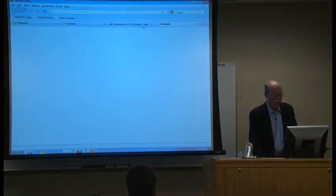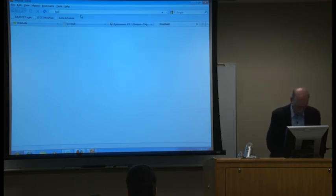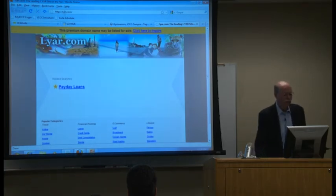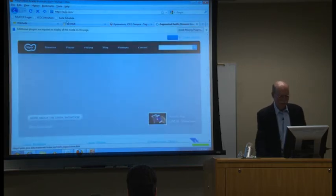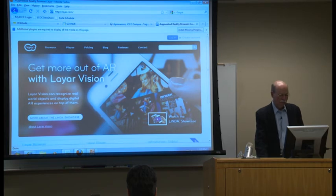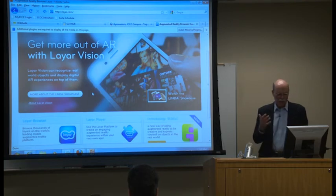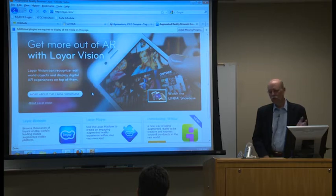I guess I didn't bring up Layer, so let me bring that up real quick. Well, that's not it. You do need to spell correctly. Okay, so Layer will pick up QR codes. It will also show you sites that people have created layers for. It was a little more complex when I first investigated it. It was the very first one, and you can create your own layer, but you usually have to work through a third party who wants to charge you money.